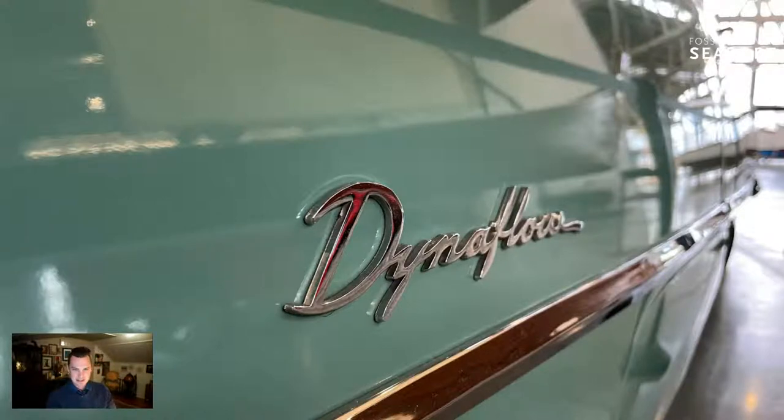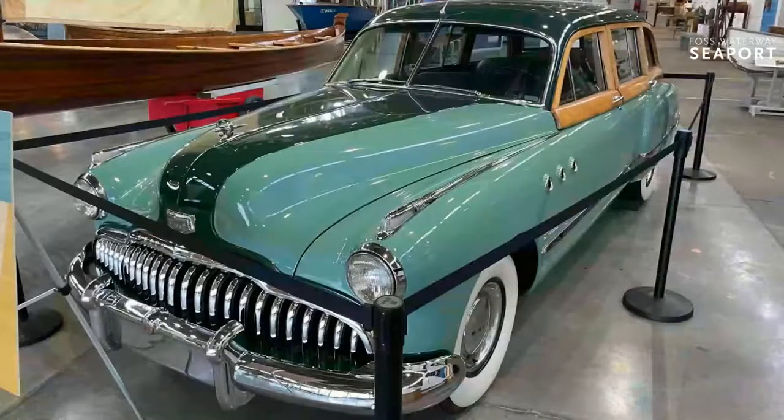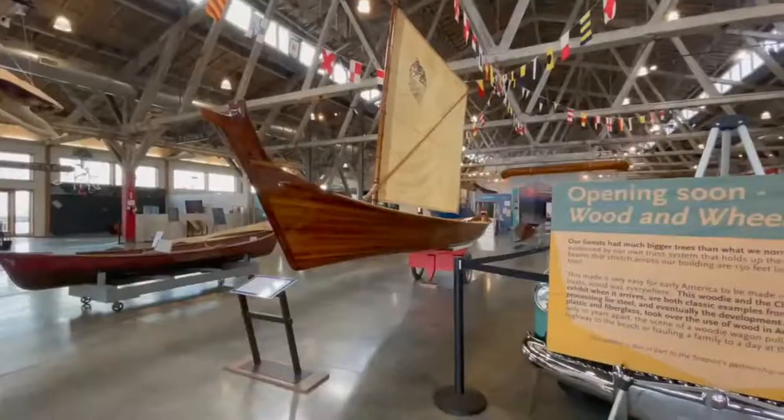And you can see here a beautiful example of it. I've got some footage of it from down at the Seaport. So you can take a look here. Let's see if I can pull that up really quick. Here you go.